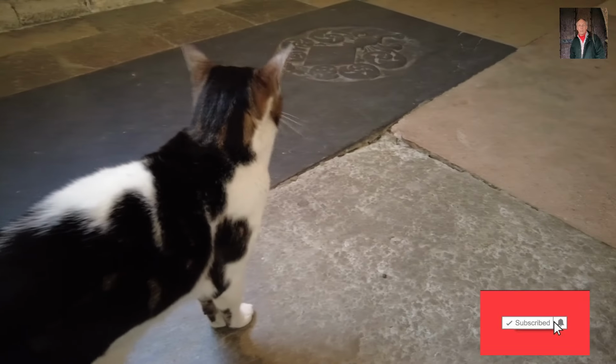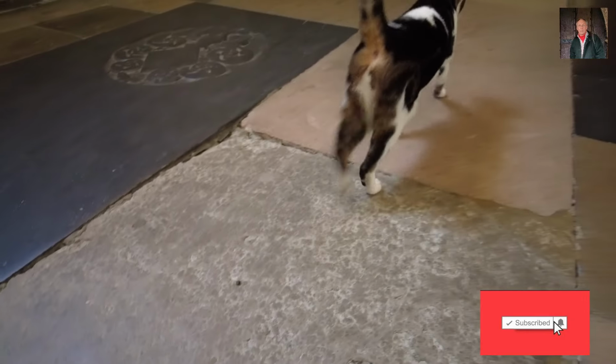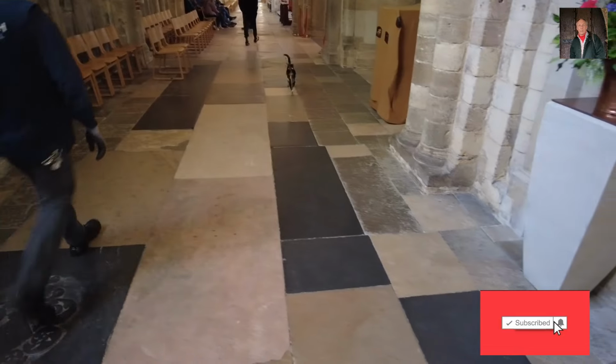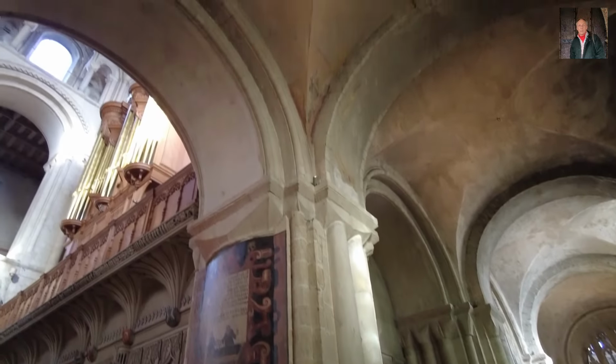Don't very often get a cathedral cat. What's your name, dude? There he goes. That's the cat that keeps the mice under control. This would have all been highly decorated with these paintings. I'm coming round again.